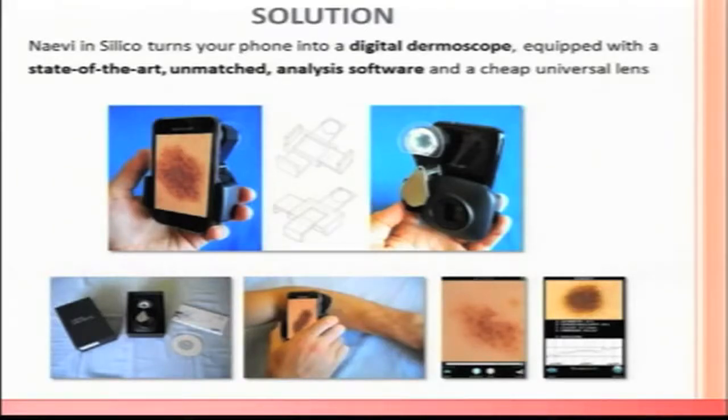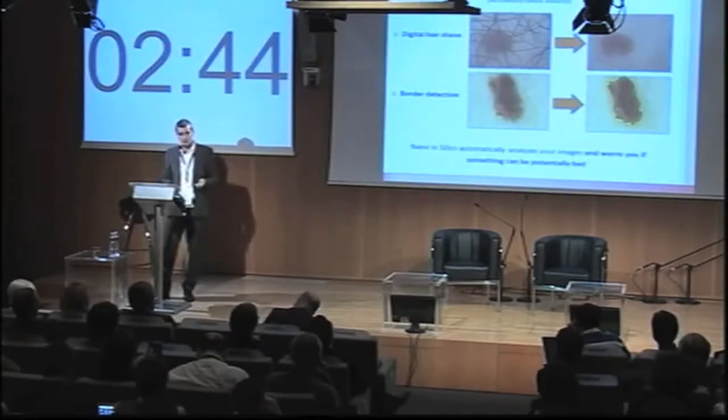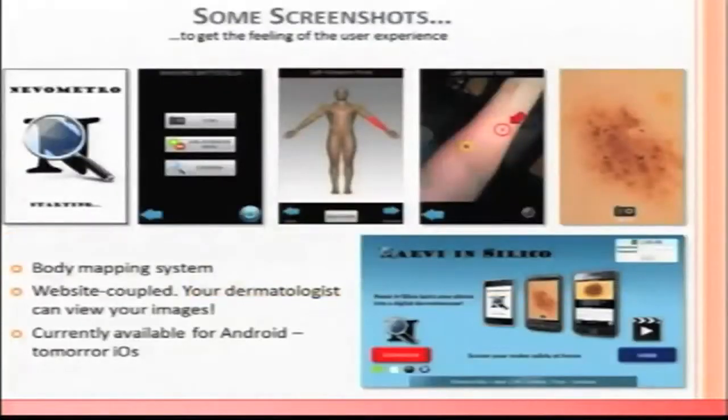In order to estimate some metrics like area, border, color, and evolution, we have developed some state-of-the-art unmatched algorithms. These algorithms allow us to implement an alarm ring that warns you if a mole of yours is having a strange, fast evolution, so you can anticipate the visit to your physician. Here are some screenshots from our application and our website. Both have a really smooth and friendly user experience. The application has a body mapping system that allows you to save the position of the moles on your body, so no error can be made.